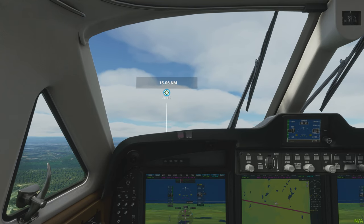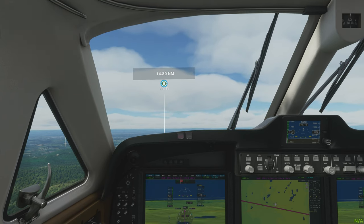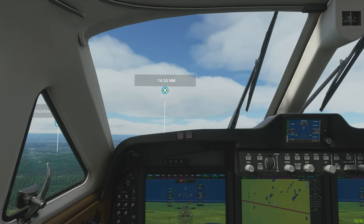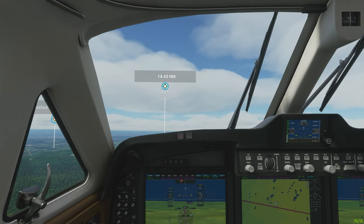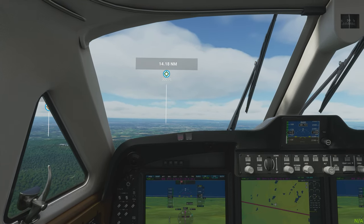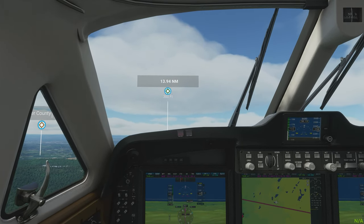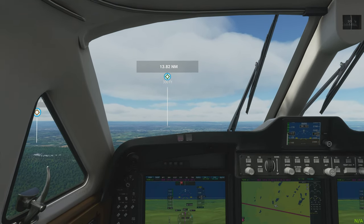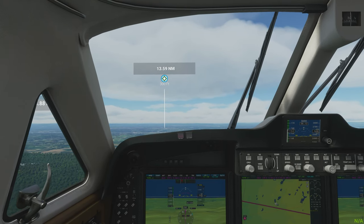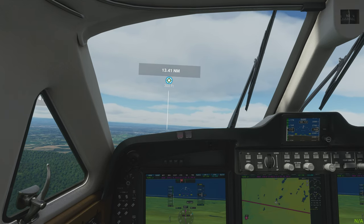Altimeter 30.50. Okay, I'm going to put the landing gear down. Okay, and I'm going to put the flaps down partway. Push hard on the stick to keep from nosing up too much. Okay, so I think our speed is good.